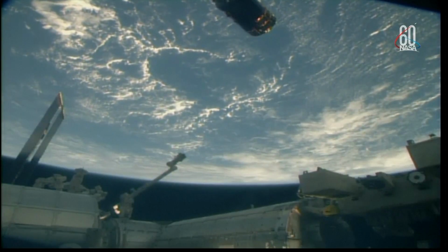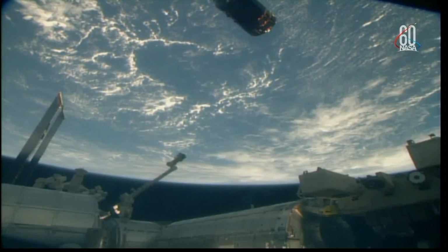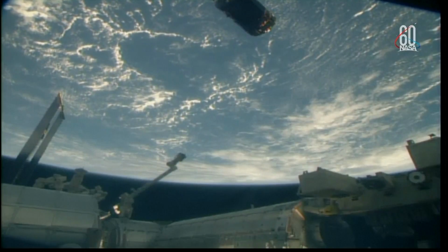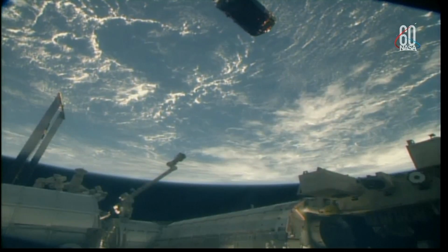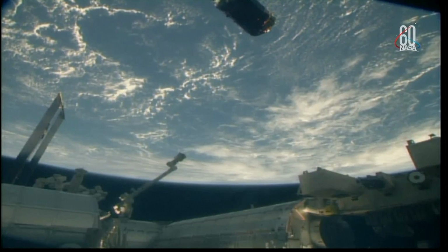As the crew eagerly awaits the 5 tons of cargo inside, HTV holding at 30 meters, doing a review here in Mission Control Houston for departing the 30 meters and getting to the capture point. Again, inside are 5 tons of equipment and supplies and experiments.